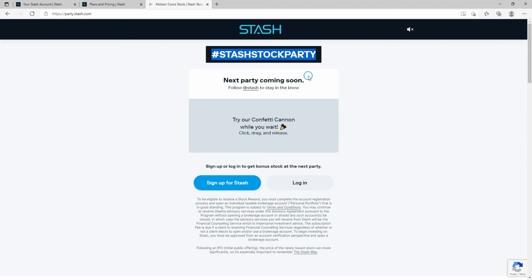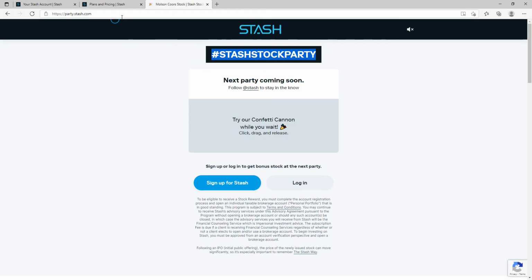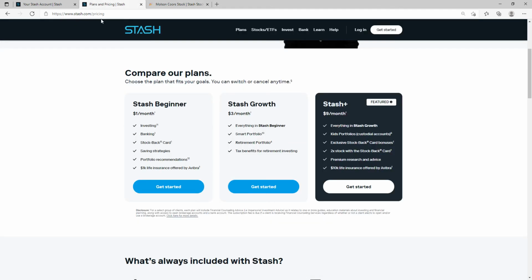And pretty much what happens is you log in, you click claim stock, and whatever the stock is that day, there'll be a different stock each day. For example, as you can see, Molson Coors was the most recent stock party, and you'll get a free 30 to 40 cents of that stock. And this happens usually at least twice a week. So if you attend these stock parties, you get 40 cents each time.